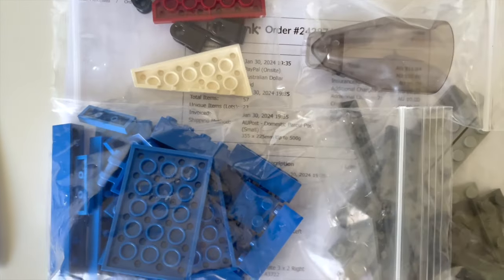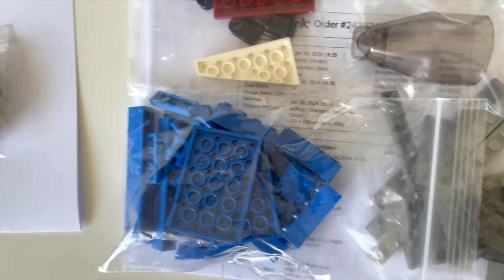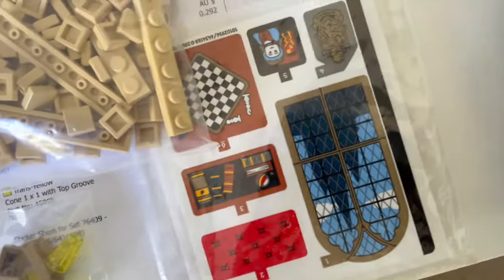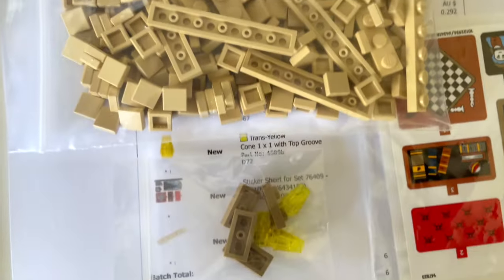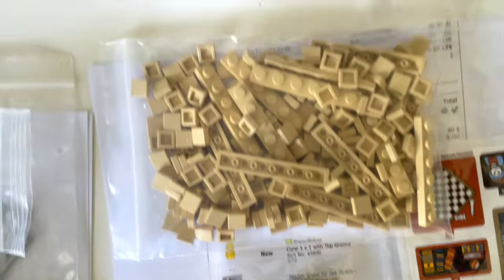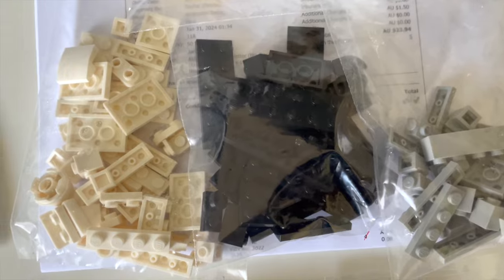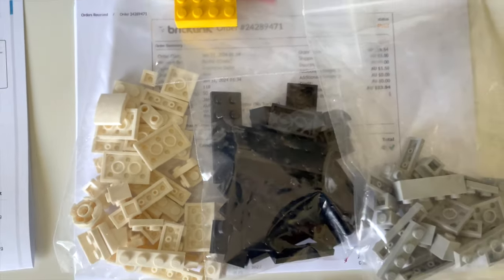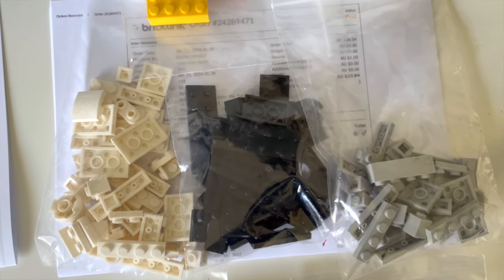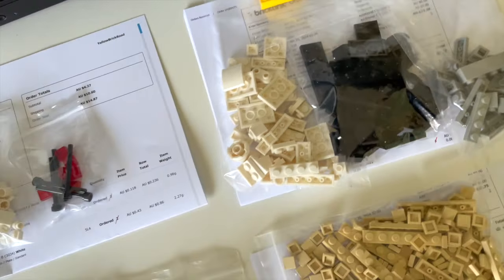That's right. Breathe easy. Whole lot of blue, so obviously a bit of a space thing going on with that one. Sticker sheet from one of those Harry Potter book sets. Whole bunch of tan and a little bit of dark tan. Here we've got just some white, some black. The buyer said he's building a Kung Fu zebra and has given me the link for his instructions. So I might ask if he's happy for me to show that later on in a post.